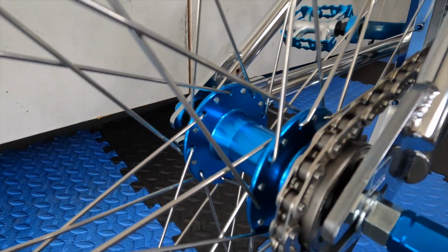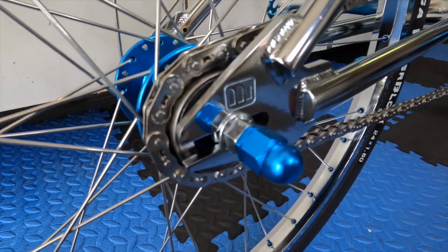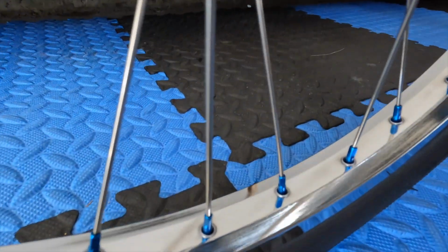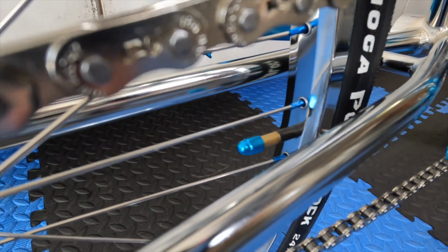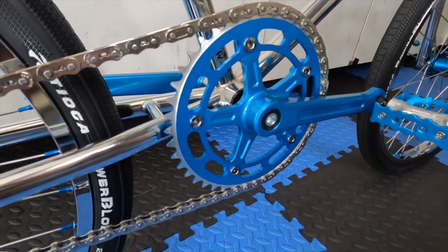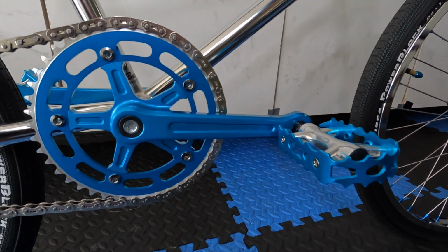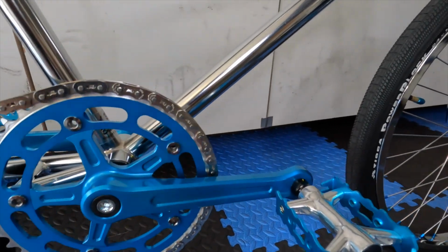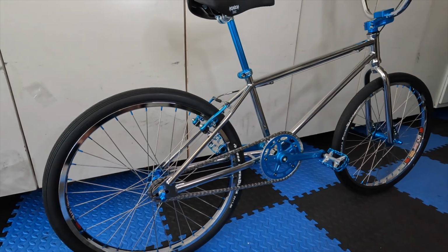Come down to the rear, you see the matching blue sealed bearing high flange hub, axle nuts, again with the blue nipples on the chrome wheel, blue valve stem cap in there, and then the crank set. These are Pro BMX Sun Tour style cranks from Australia with matching blue pedals, and this bike is just simply awesome.